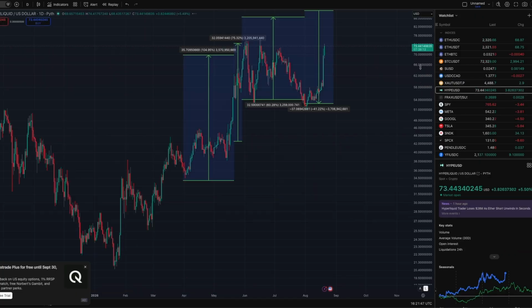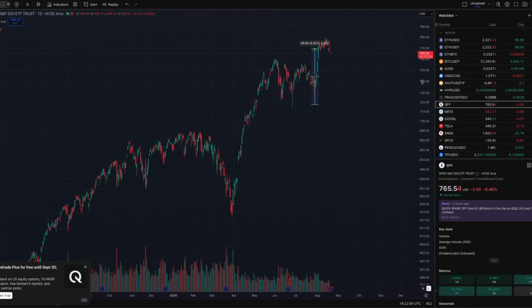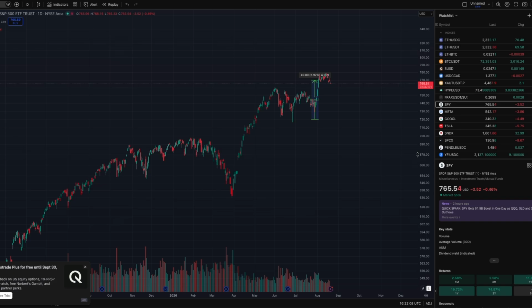Hyperliquid is up 6%. A nice huge juicy candle. I'm afraid of this. I might want to widen this range before I have to. Yeah, I got to really assess this later after this podcast. Where else are we looking at? So stonks are looking a little bit down. So the stock market is down. We got S&P down a little bit.